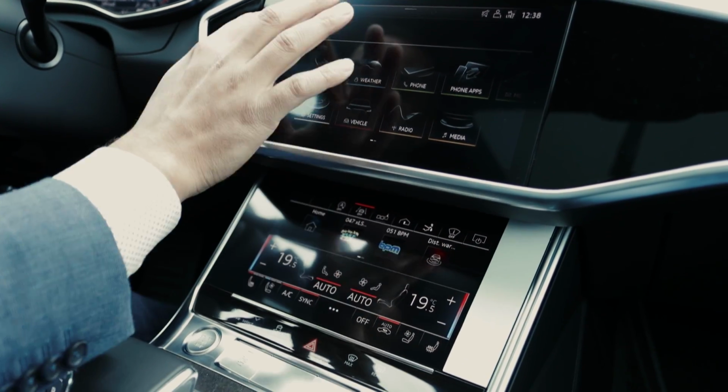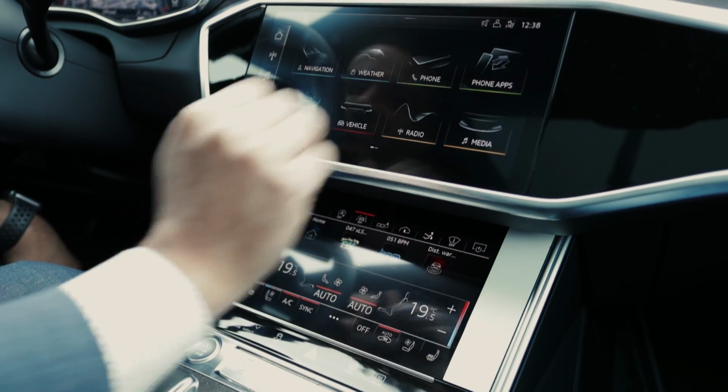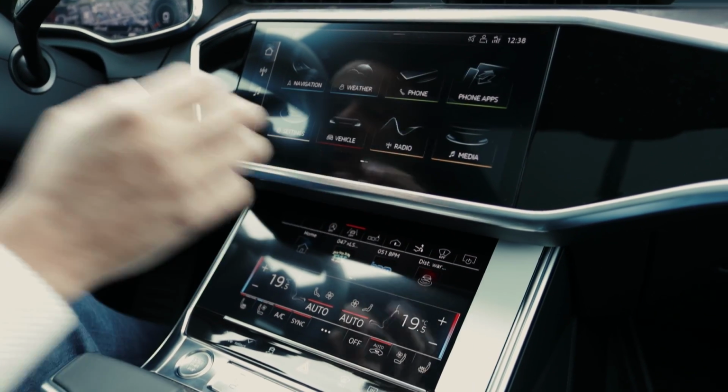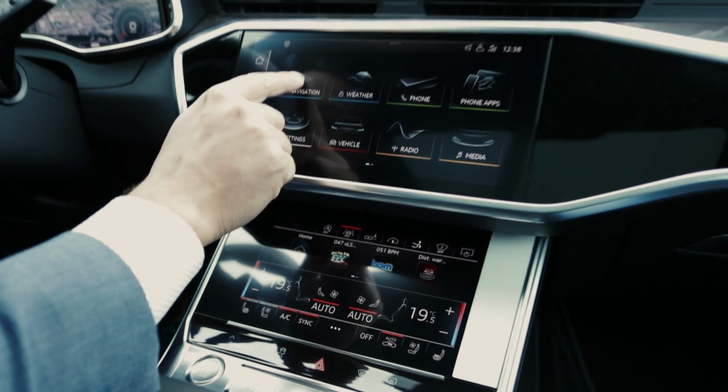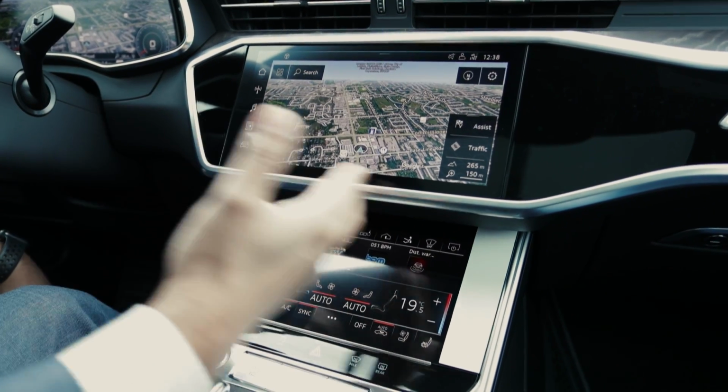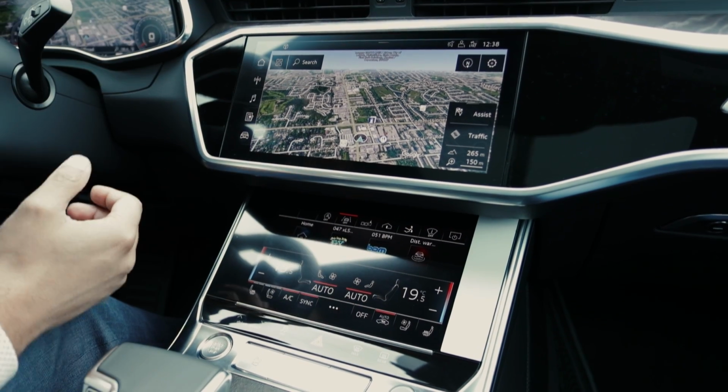So that I find really, really good, because when I go to my home screen now, I've set it up the way I want. There are lots and lots of features in here, so we'll go through things one at a time. Let's start off with navigation. I push the navigation button down and I get basically what I see in my virtual cockpit.